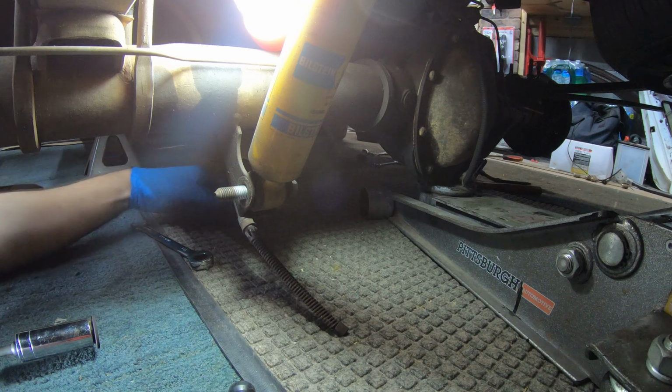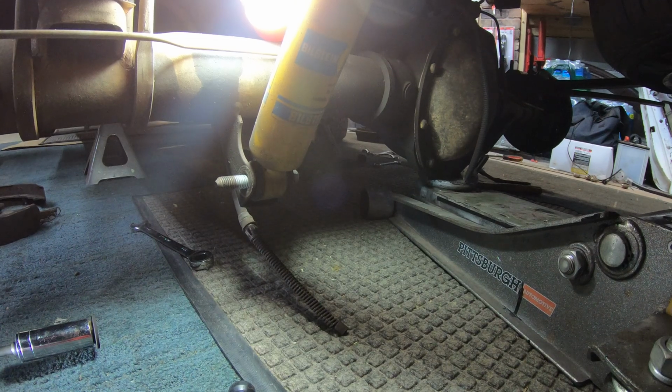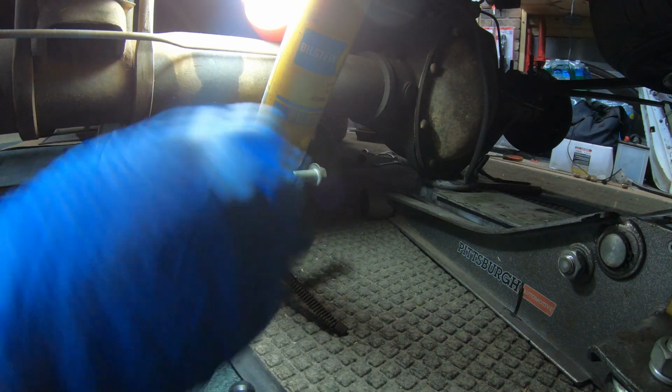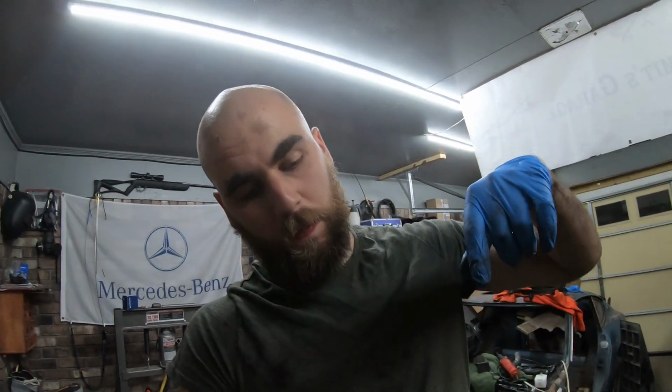Nice. Back up the rear a little bit, just to relieve some tension off that bolt. Okay. That would be the proper way to do it, unlike what I did on the other side. So before we pop that brake line, I need a little more space. I probably should have done this from the beginning, but we'll just knock it out now.